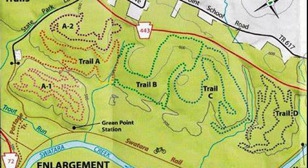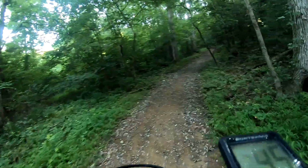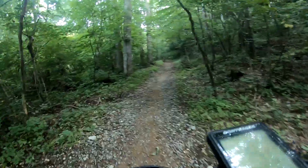Swatara mountain bike trails consist of A, B, C, and D trail systems, where you have to go through trail A to get to trail B, to get to trail C, to get to trail D, and then also work your way back the same way.